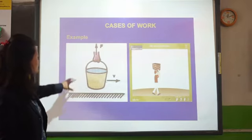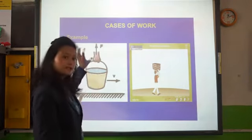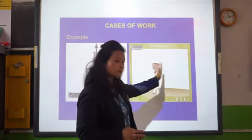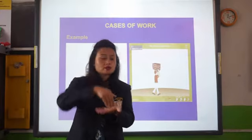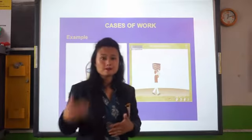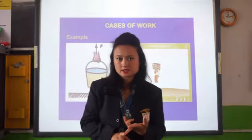Now some cases of work done. When you lift this bucket up, you apply a force on the bucket and the bucket moves up. So in this case, the work will be done. Here, the coolie is carrying luggage and walking. In this case, the work will not be considered to be done. Why? Though he has applied force and the luggage is moving along with him, the force applied here is perpendicular. If the force is applied in the perpendicular direction of the displacement, then the work will not be considered to be done. You'll understand this in more detail in higher classes. As of now, just understand that if the force applied is in the perpendicular direction, the work will not be considered to be done. So work depends upon two factors: one is force, the other is displacement.